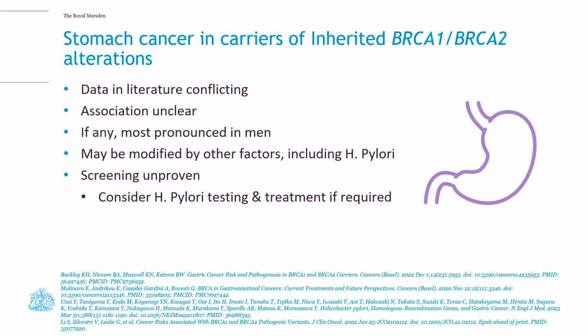The association between inherited alterations in BRCA1 and BRCA2 and stomach cancer is not all that clear. So the data in the literature again is conflicting. Some studies have shown an association, some studies haven't. Some studies seem to show an association only with BRCA1, others with only BRCA2. In most studies, it seems that the risk is most pronounced in men compared to women, but none of it is very clear. There is definitely a strong impact of Helicobacter pylori infection.